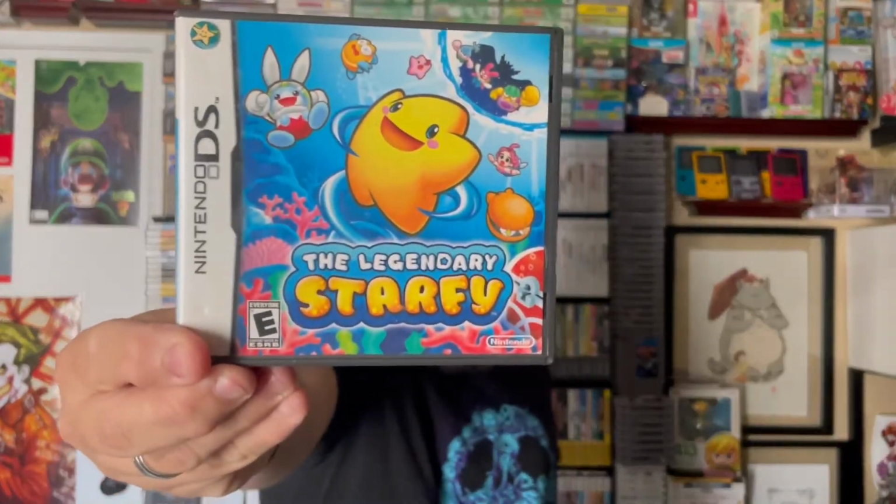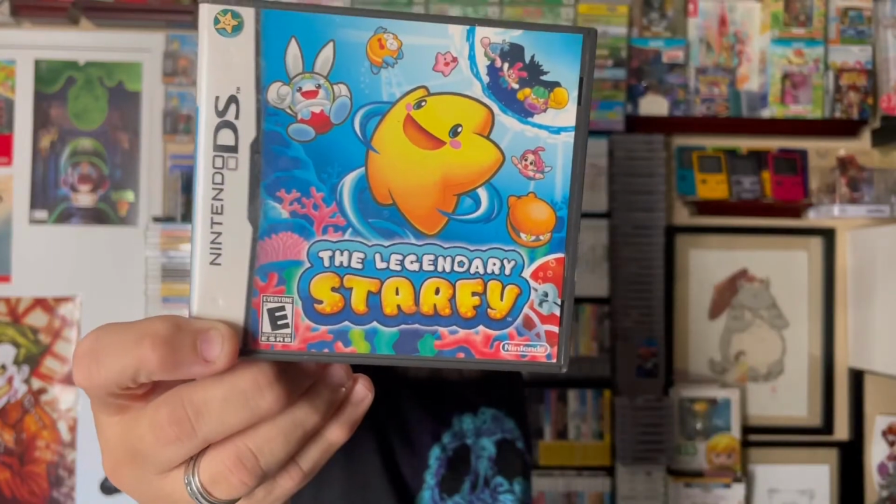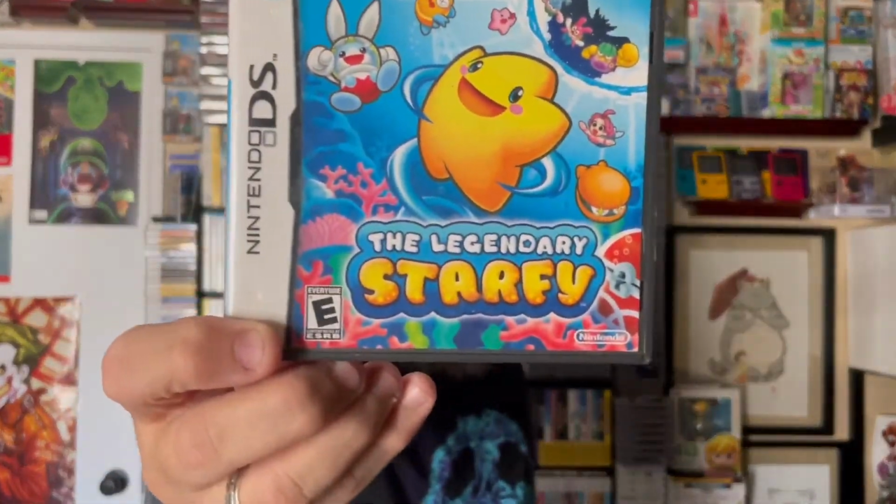And then the main reason I wanted it is he had the legendary Starfy. Really cool. I've been wanting to find this for my collection for a while. It's actually a Nintendo published game. They released it one year. It didn't take off, but it's actually quite a rare game. It's worth about $30. So I wanted that for my collection.